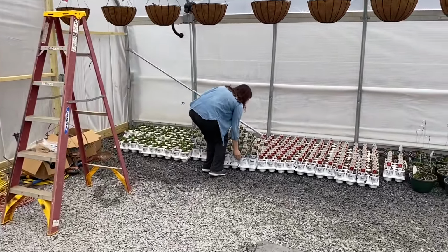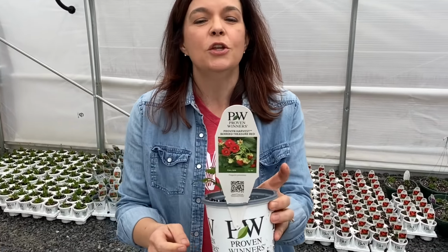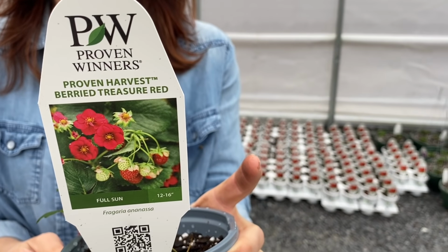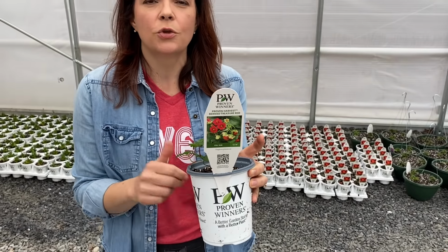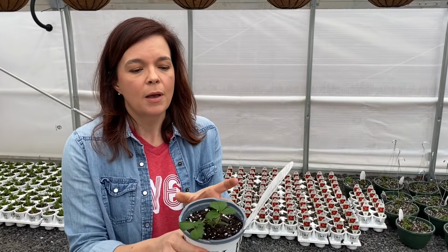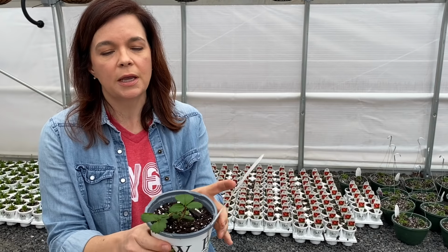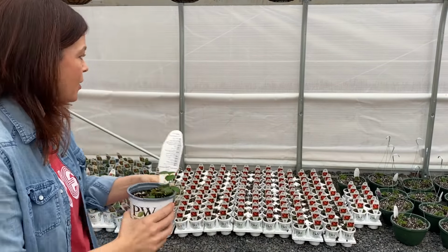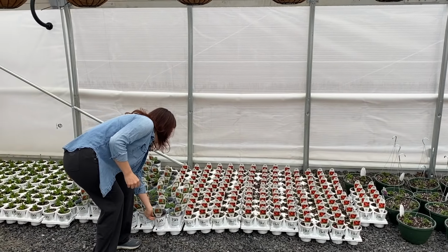Look at these sweet little babies over here. The new strawberries from Proven Winners. So this is the Berry Treasure Red. We also have white and pink coming, but they were just potted up yesterday, so they are going in here. Nice big containers, so they will be ready to come home to your house. So yeah, there is just tons going on here.